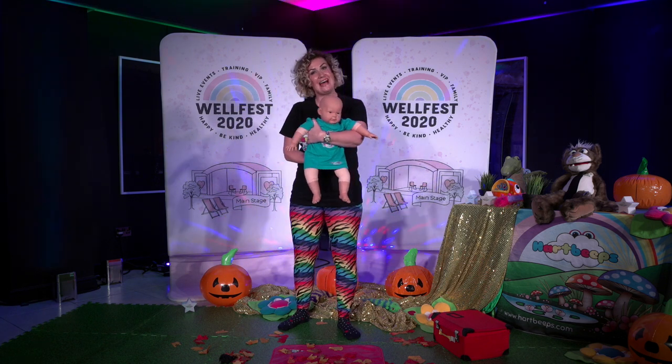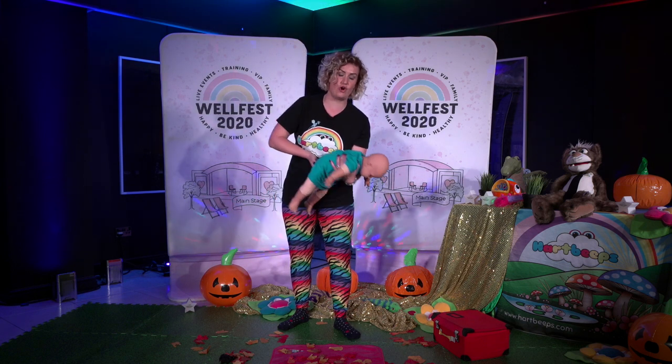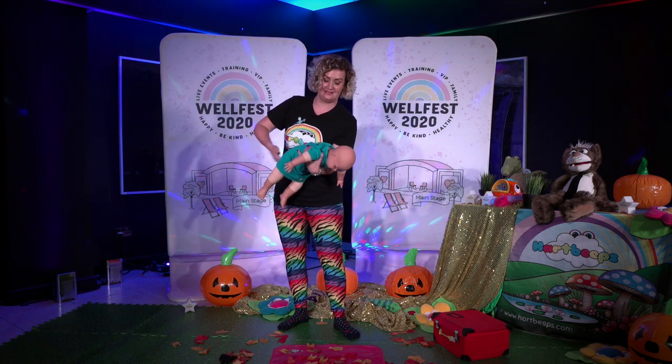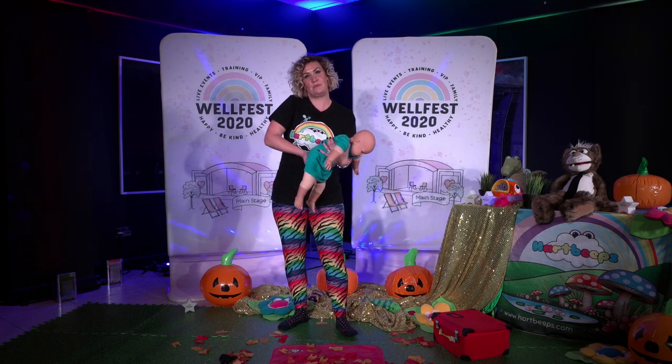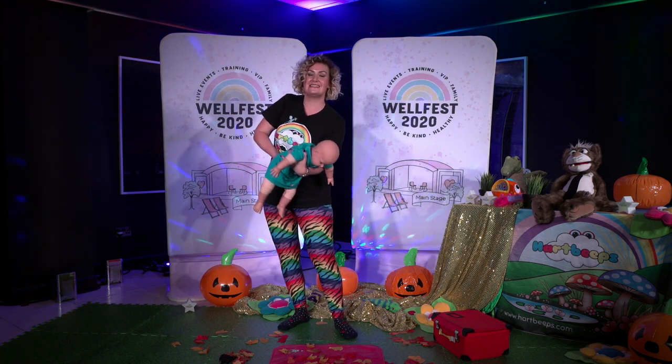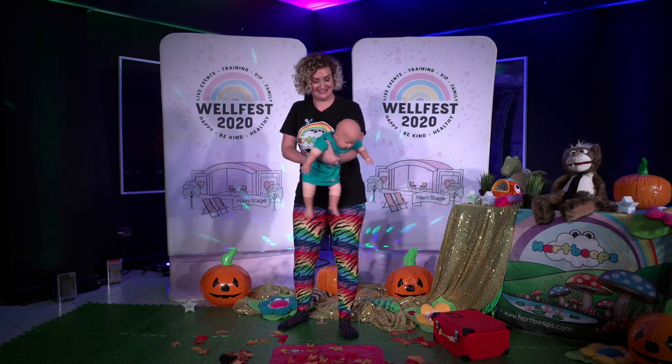To enjoy tummy time, we need to tip them into tiger in the tree. So we tip them forwards so that the weight is in this arm. You can keep one hand under baby's bum if you like to pat. And again, you can rhythmically sway as we sing.